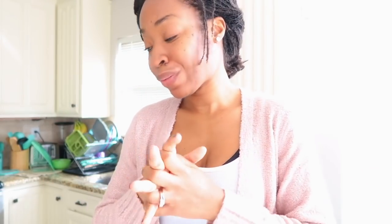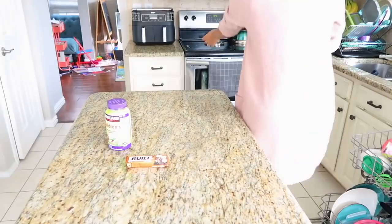Now, before we get started, I am going to make myself a little power snack because I gotta keep the energy strong. We gotta keep going strong today. So I'm gonna make myself some coffee. I feel like something fancy, so I think I'm gonna make me a little homemade frappuccino and have me a protein bar.